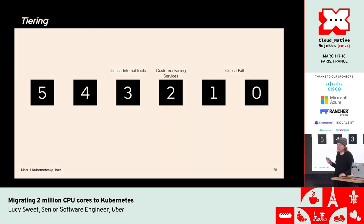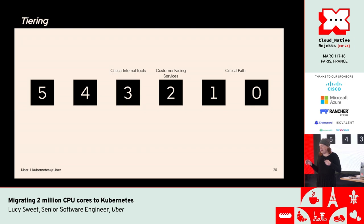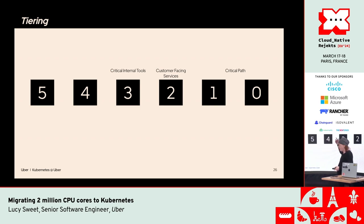The other thing we do to make this migration a bit less risky is service tiering. So inside of Uber, all of our services are given a tier, and a tier essentially indicates how important the service is to the business. So at the low end, we've got tier 5, which doesn't really matter at all. I know that there's a bot that runs an internal foosball league in that tier. And on tier 0, if a tier 0 service is down, then the app just doesn't work.